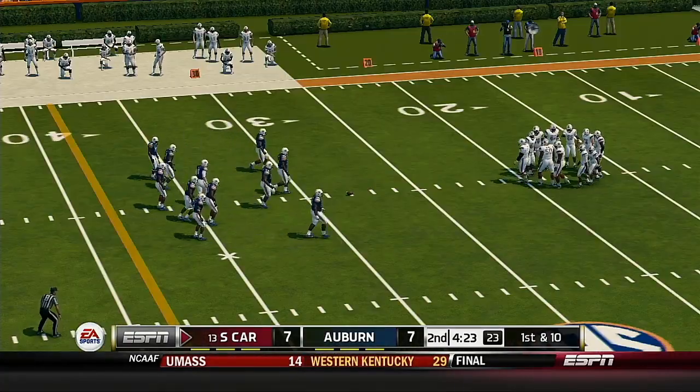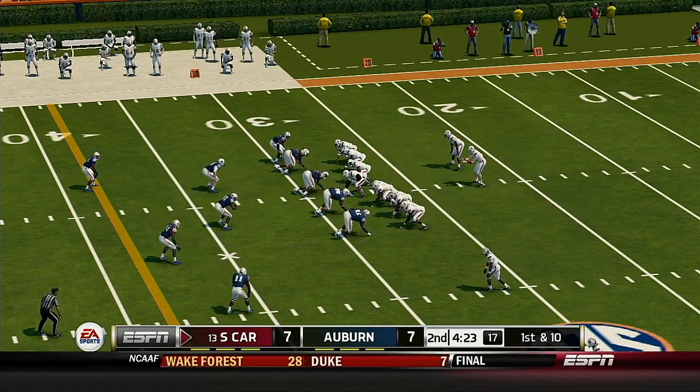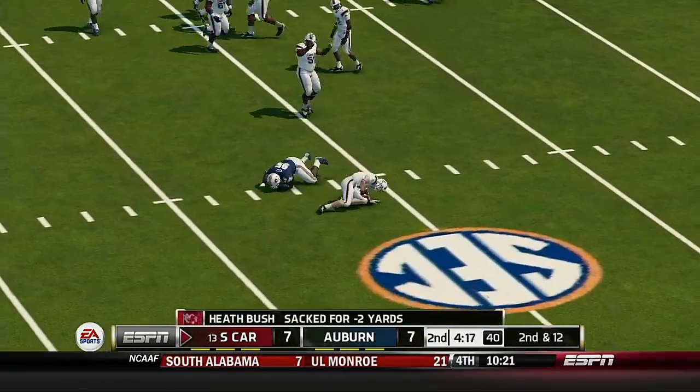You always want to go in the locker room with momentum, so as we get closer to halftime, I think we'll see more and more attempts to create big plays. He scrambled. And he sacked.